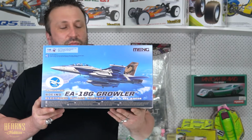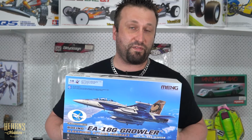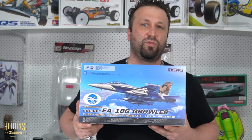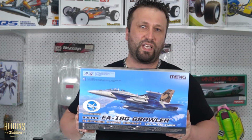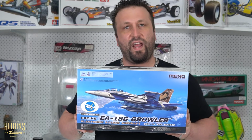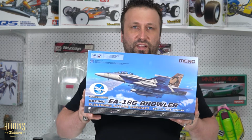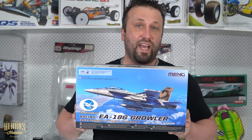Now, the differences are this doesn't have a main gun in the nose, and it is optimized for electronic attack. What it does is it jams enemy radar from long distances and even close distances, and it carries, as you can see here, the HARM missile, which is a high-speed anti-radar missile. These things fly usually ahead of the attack squadrons and knock out the enemy's radar, creating gaps and blind spots so that the fighters can move in and knock out the enemy targets without fear of being detected.